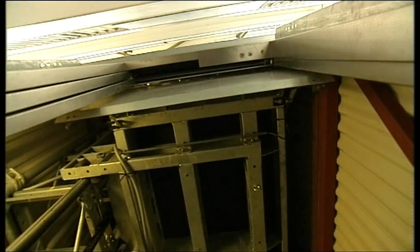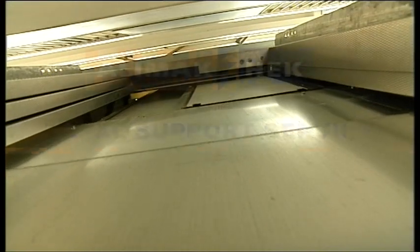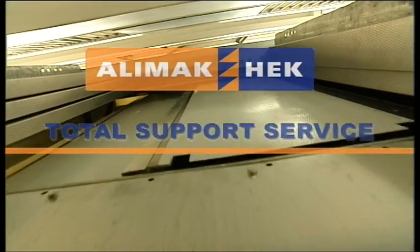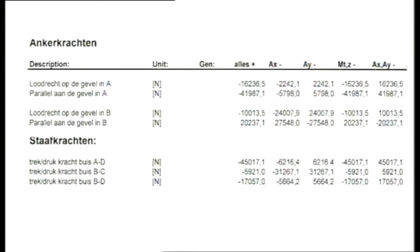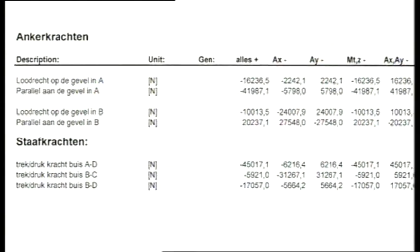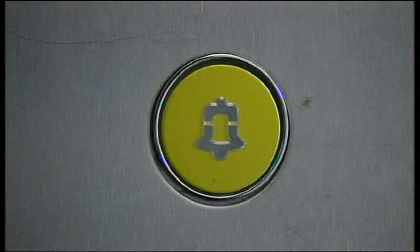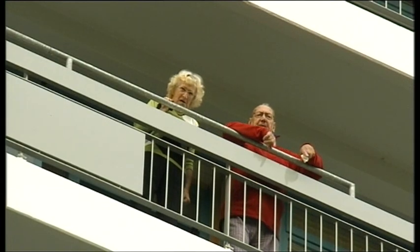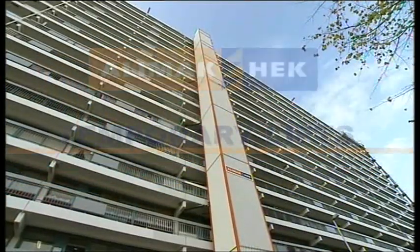Construction is modular and highly flexible, with prefab elements which can be quickly assembled on site. Alimak Hek supports its customers with total support service, including all necessary drawings and calculations in advance, and including a 24-hour troubleshooting service, 7 days a week. That gives the lift manufacturer, the customer, and the residents a feeling of safety and reliability. It's your win-win project with Alimak Hek Temporary Lifts.